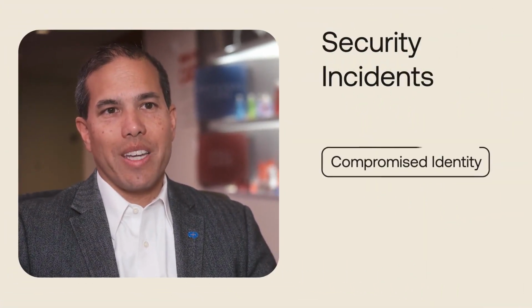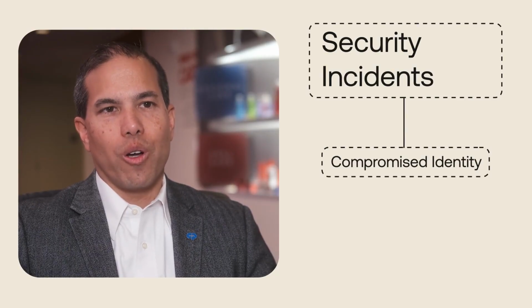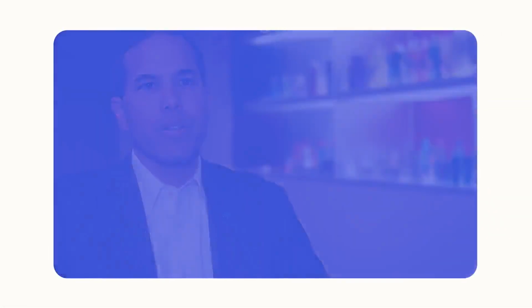Security incidents always seem to revolve around compromising one identity in one specific location, and that really leads to a large overall cybersecurity incident. As I started working in the information security organization, we really put a lot of focus on getting identity right as one of the first key pillars.